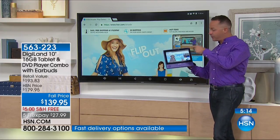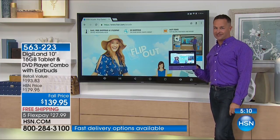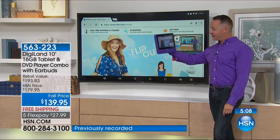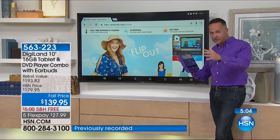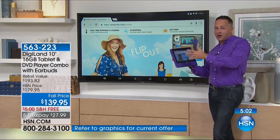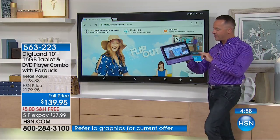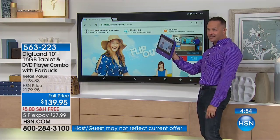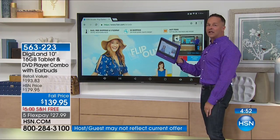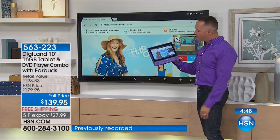Oh, another cool thing. If you put a DVD in right now, you could stream that DVD wirelessly to your television as well. So if you have this sitting by your bedside and you pop in a DVD and hit play and you have it hooked up to the television, you have the ability to stream live and wirelessly. You also have, by the way, an HDMI out port. So if you just want to plug into the TV, that's a really easy thing to do as well. Just use an HDMI cable, plug it into the TV. This becomes your portable DVD player as well as your portable tablet.